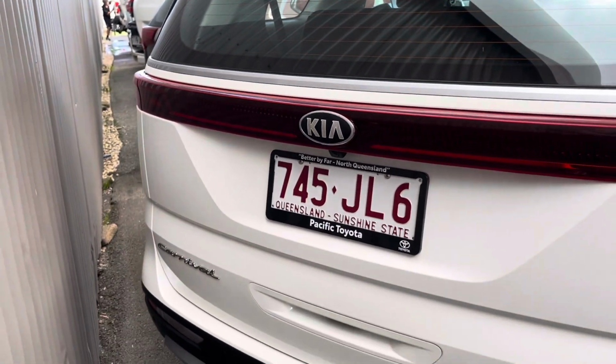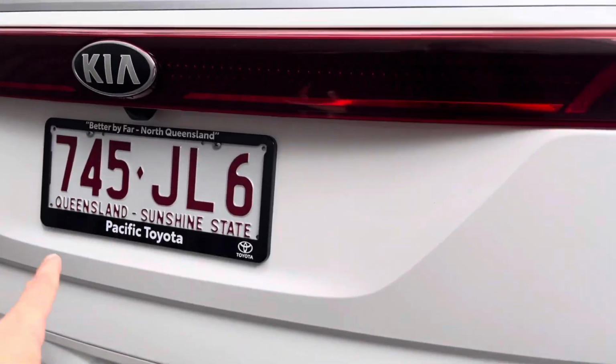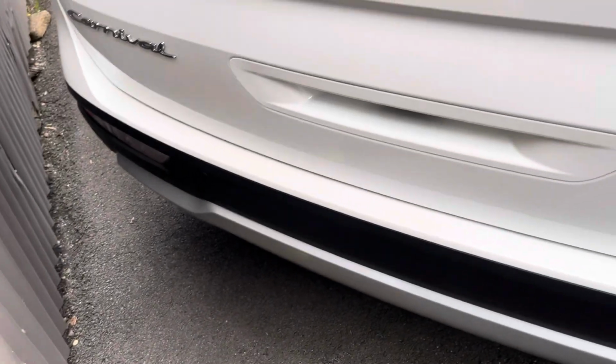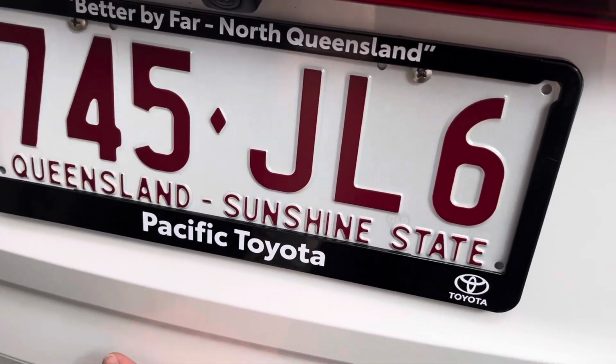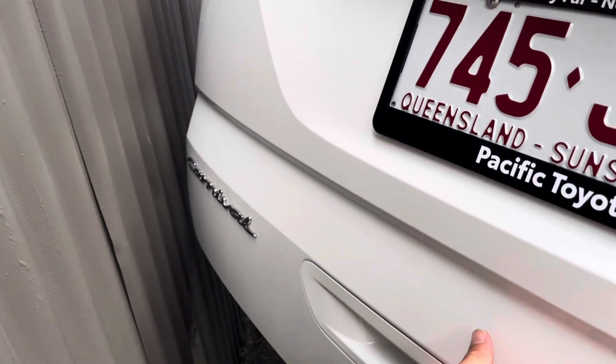Through the rear door now, as you can see, it's all nice and tidy. Do have your parking sensors and reverse camera, so if you are reversing, it's going to point out anything as well. So I'll try and pop this open. I don't know if I'll have enough room. It's just not going to let me open it from where it's parked, but I'll go into the back here.